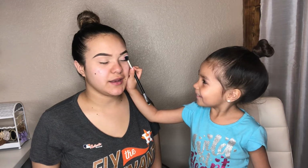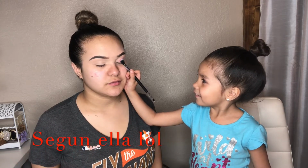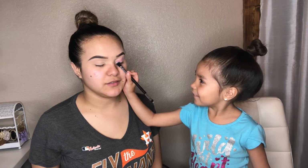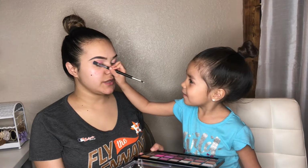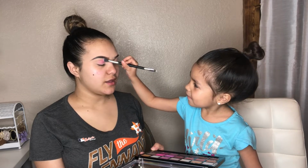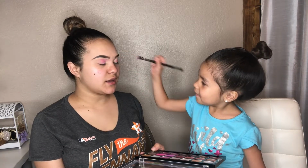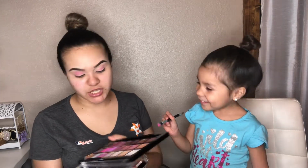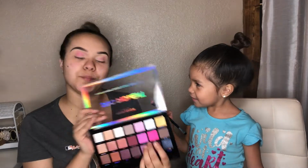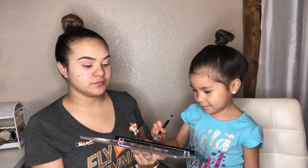So she is blending in windshield wiper motions. Oh, wow. I'm gonna fall asleep. She literally watches me do my makeup, so she knows how to do windshield wiper motions and stuff. She really doesn't know the meaning of it, but I mean, she knows. Oh, yes. Okay. So you want to do more? Okay. This one. So now she's going to go in with Disco. It's more of a lavender color. So she's going to go in with this color now.